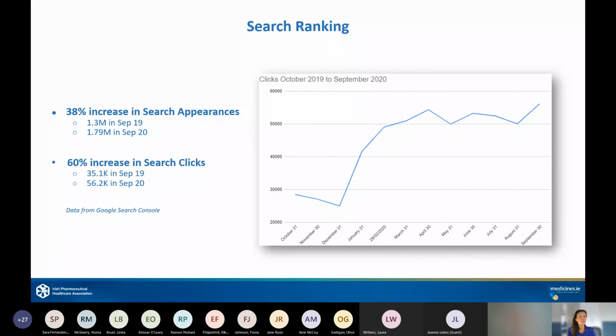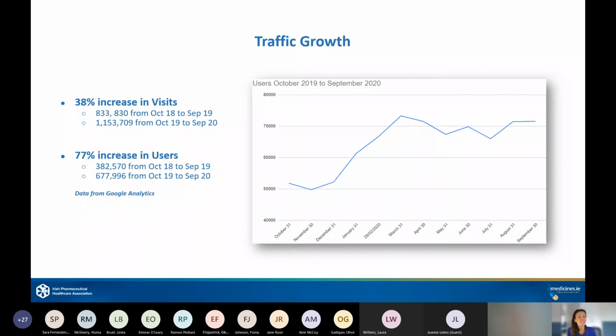Firstly, the all-important traffic to our site. If we compare the statistics from September 2019 to those in September 2020, you can see that we have a 38% increase in search appearances, but also a 60% increase in search clicks, and that's year on year. If we look at visits, we've also got a 38% increase in visits, and that's looking at the period from October 18th, year on year.